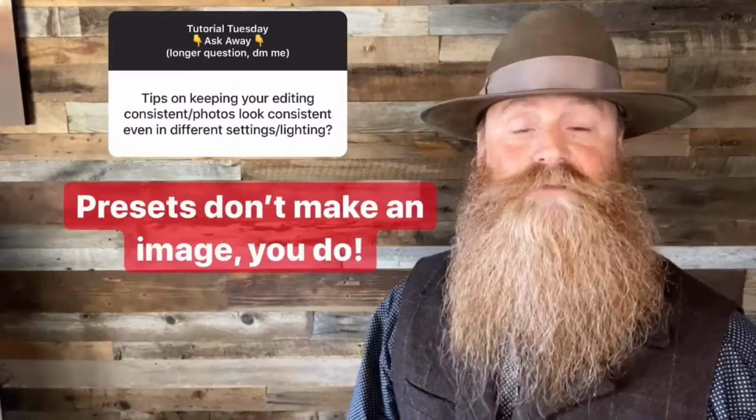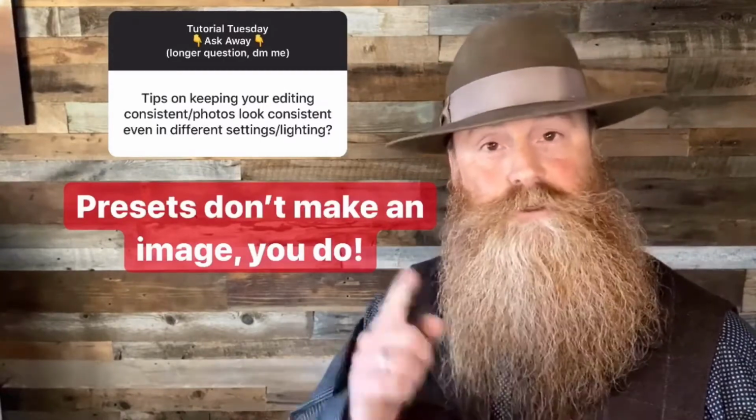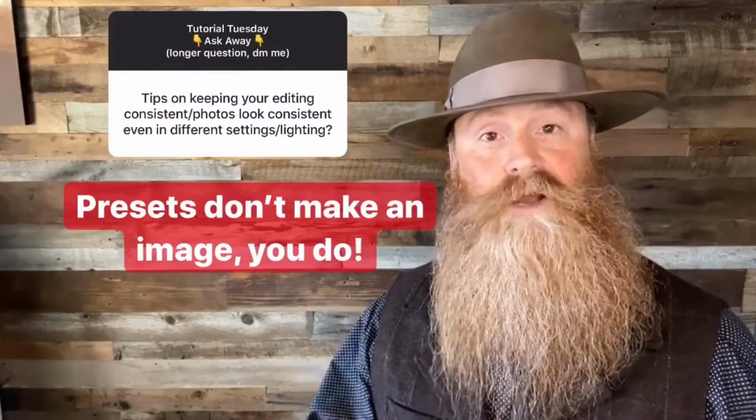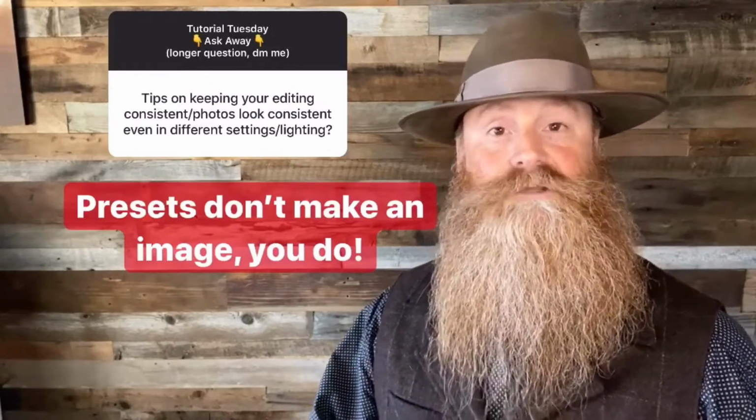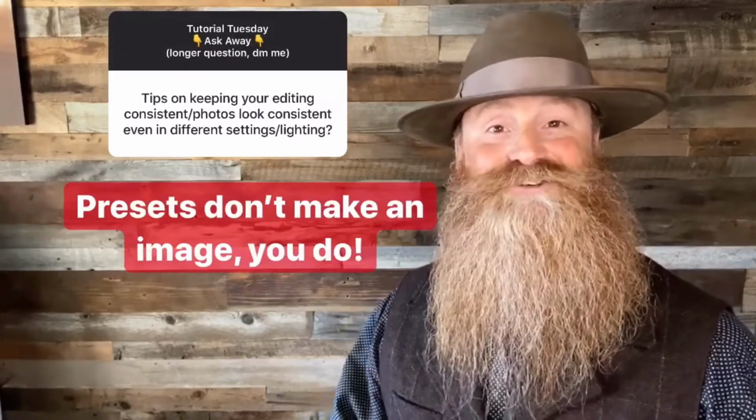The last thing that I'll add here is this. Presets don't make an image. You make an image. And it's your expertise, it's your troubleshooting, it's your experience in the industry that will do the best for our clients.